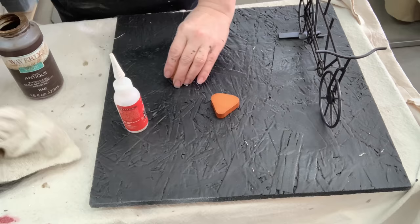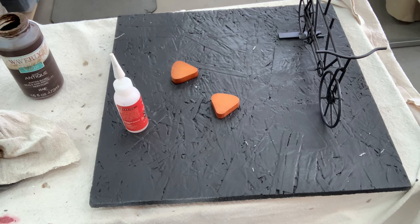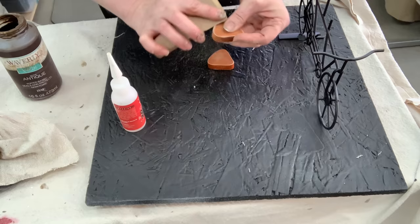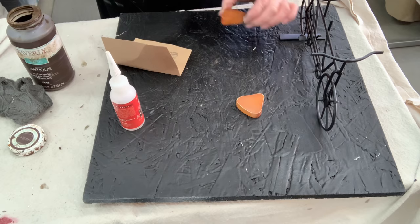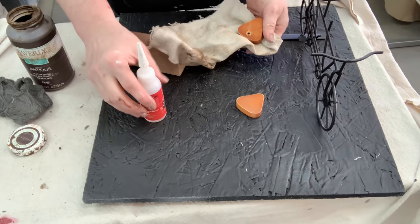After the Polycrylic is dry on this, I didn't get video of that, sorry about that, but I'm going to re-glue these on. I think I'm going to use the CA glue to glue these back on, but first I want to take some sandpaper around the outer edges of the seat just so it doesn't look so manufactured, and see if antiquing wax will give them a little bit of age. All it did was take it back to the original color. You know, you have to try. So anyway, I'm going to go ahead and get these glued back on.